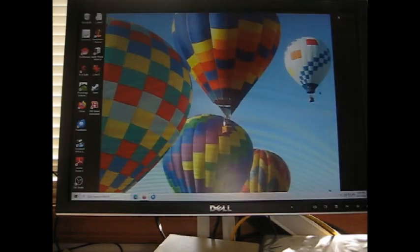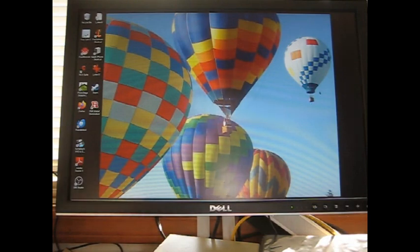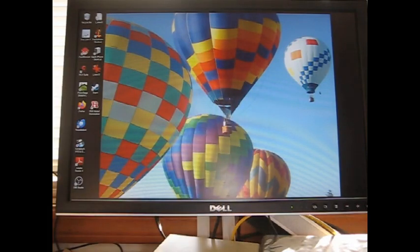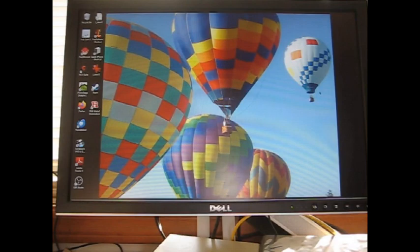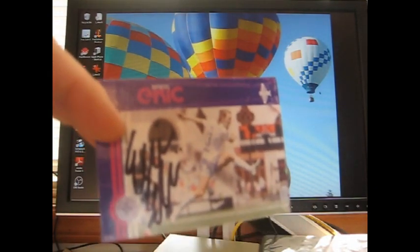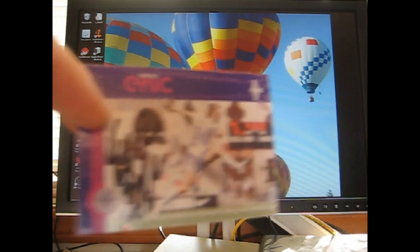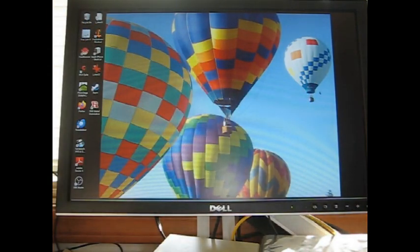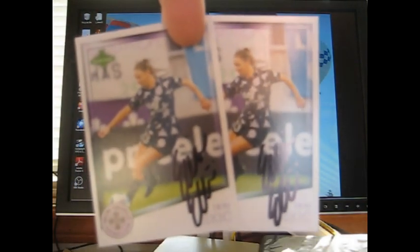Let's get out of this screen here. This is from the Racing Louisville Football Club, and this is Amina Ekic. There's Amina Ekic right there on that card. I don't remember which ones I sent, and now I have this one here. Maybe she got somebody who didn't send their return address or an envelope for return and gave me these other cards. I remember sending one of those, but I got an extra one for whatever reason. One is actually signed with her number, and one isn't. And then I have 2 of these. Why I have 2 of these, I have absolutely no earthly clue.